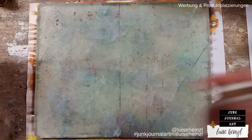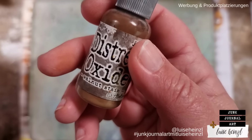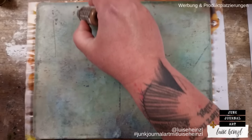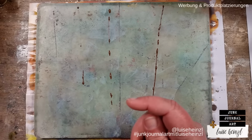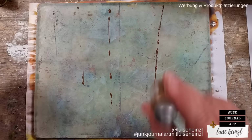This is approximately DIN A4, a little bit smaller, as you can see here. And then I took my Distress Oxide refiller inks to put them directly to the plate, mixed with some water. I have tried this out for the first time. I wanted to have this really extreme oxide effect on my photo paper.